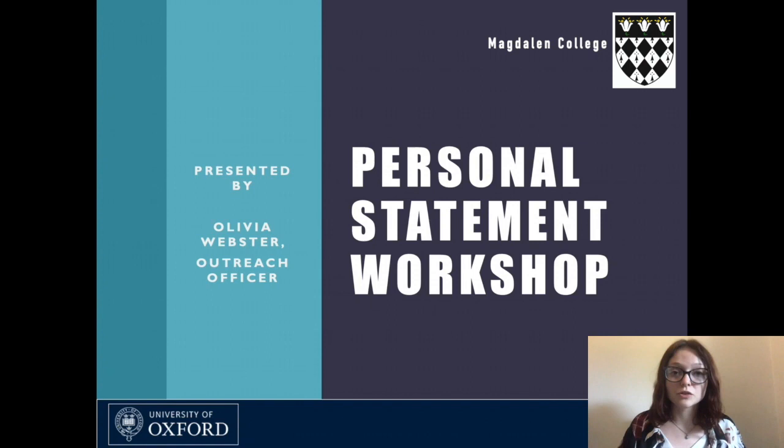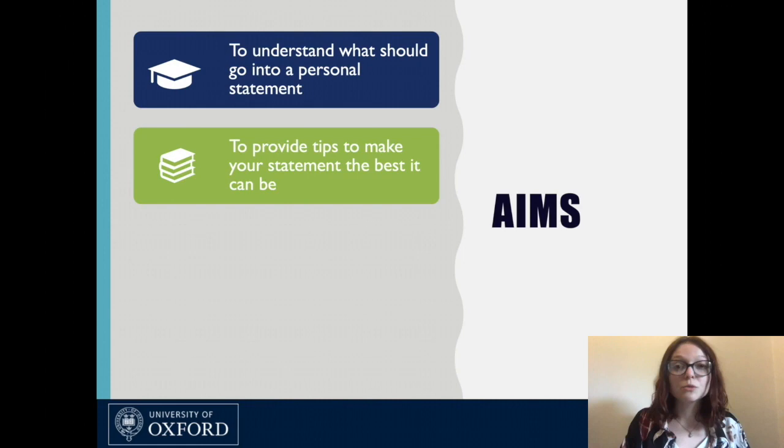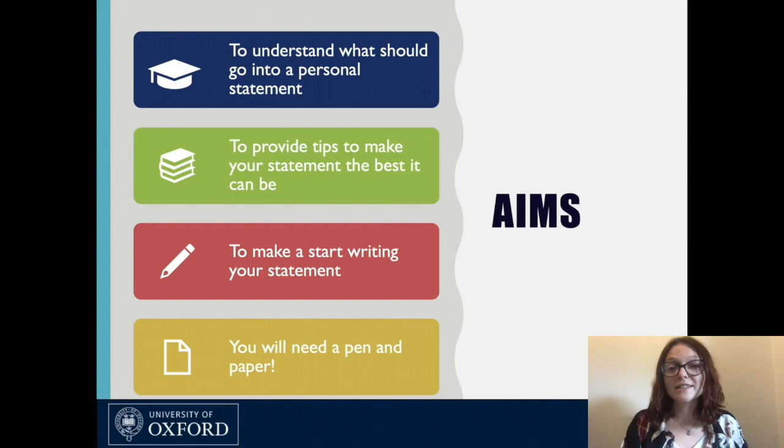So the aims for this workshop are that you understand what needs to go into a personal statement, and that I can provide you with all the tips possible to give you the best chance of writing the best personal statement. By the end of this presentation, hopefully you will have actually written a little bit of your personal statement. It'll be quite rough, you might just have one paragraph, but it will give you something to go off in the future. For this, you're going to need a pen and paper, so please get one ready. Please take notes as well as doing the tasks.